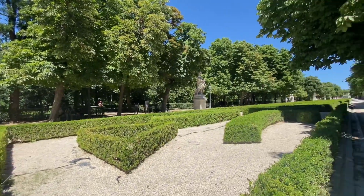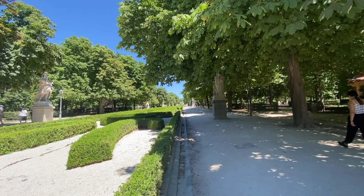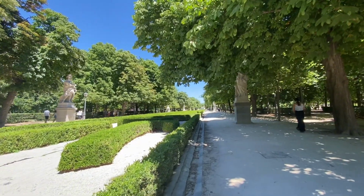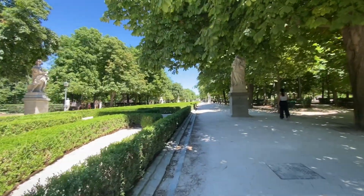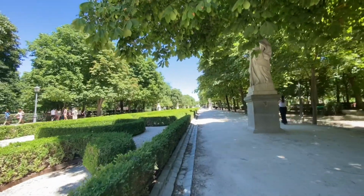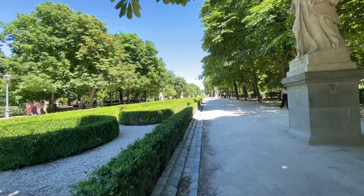The latter is a beautiful glass pavilion built in 1887 to house exotic plants for an exhibition on the Philippines. It is one of the finest examples of cast iron architecture in Spain. But during my visit, the Glass Palace was not in use.